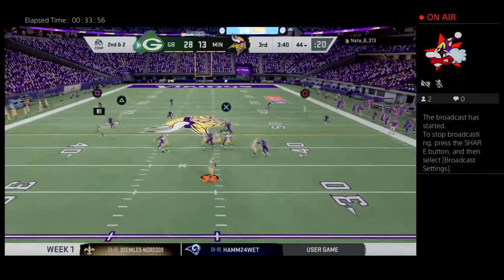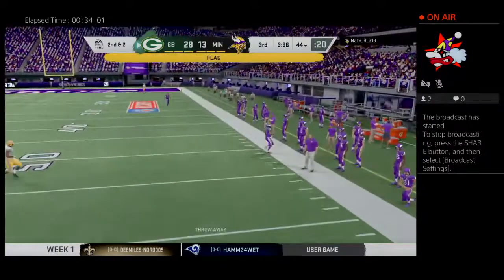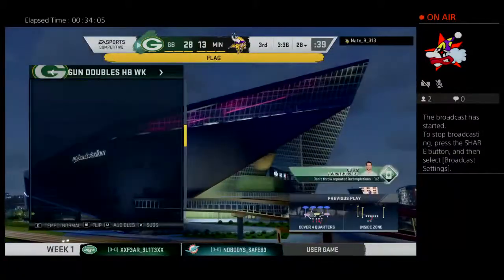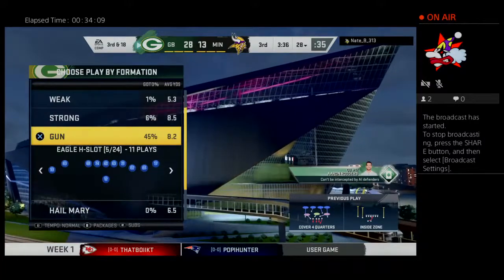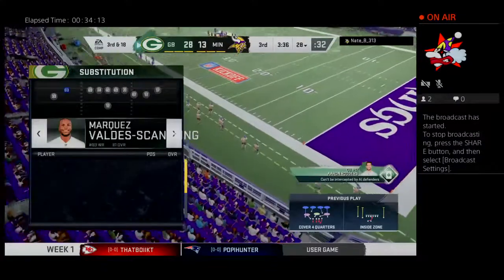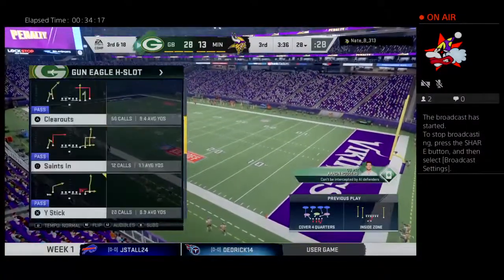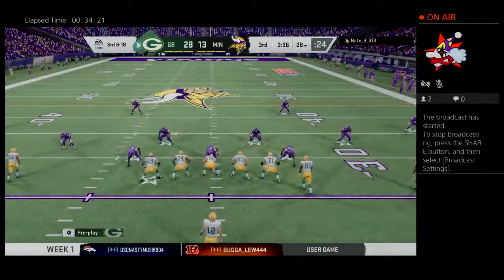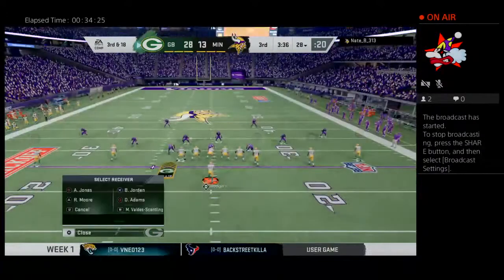From the 44, Rodgers. And a flag comes in as that one falls incomplete. Now let's see who this is on. Clearly wasn't outside of the tackle box. There's your penalty. And accompanying that penalty, a loss of down. So now it's 3rd and long, because remember, they also lose a down on the grounding call.